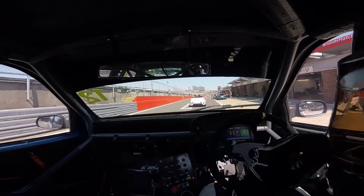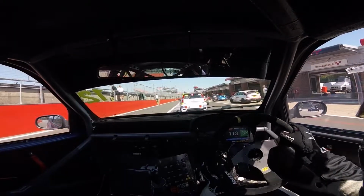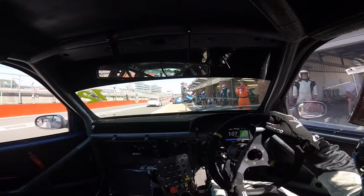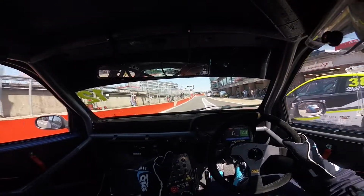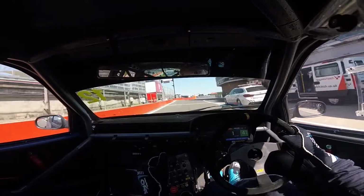And here we are, coming in to the pit lane. Right behind that Fiesta, which I'd obviously been chasing all the way down up until the safety car. We're into our pit box. And that was my stint over. It was a little bit frustrating in parts, but I was quite pleased with it in others. And Jack's out again, and you can see we just nip in front of that Fiesta in the pit lane. It's all about the little victories.